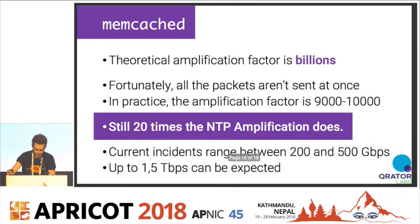Yet, we are lucky, and in practice, all the packets of the response aren't sent at once. In practice, we see an amplification factor close to 9 or 10,000. This is still 20 times what our previous champion, Network Time Protocol, amplification does. Our current memcache DDoS incidents range between some hundreds of gigabits per second. However, we can expect more, up to a figure of 1.5 terabits per second, maybe.